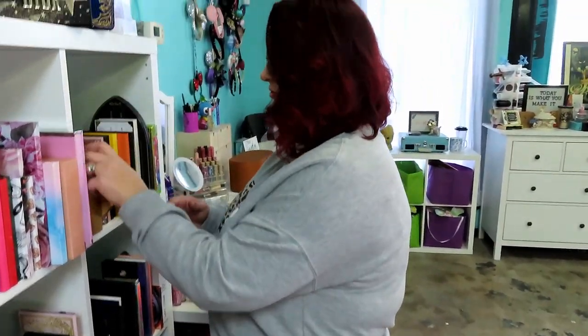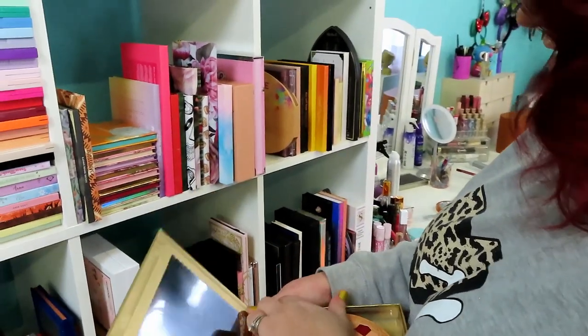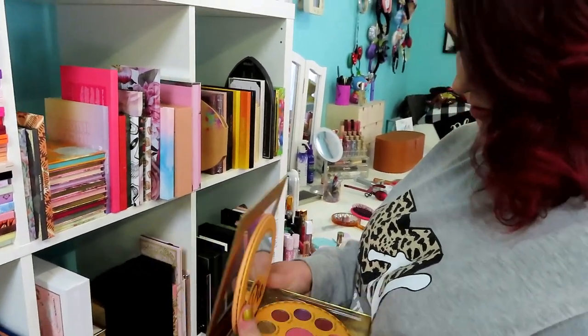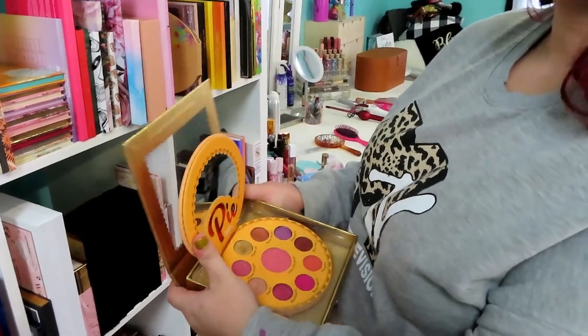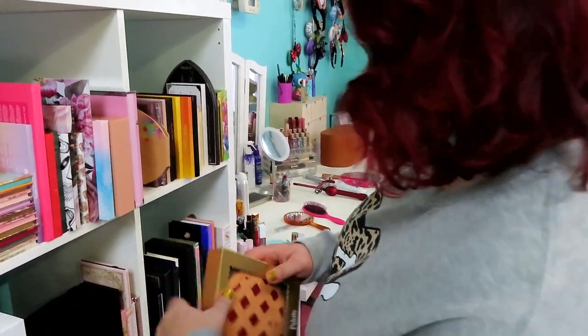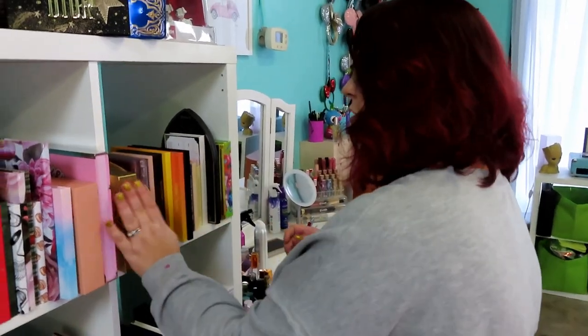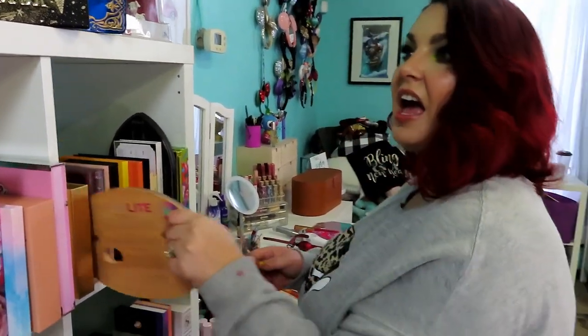So, and then this is the Glam Light Pie palette. This was part of their Christmas foodie box, which looks like this, and I have used this. And again, it's wonderful quality, but I keep the boxes for these, even though I hate keeping boxes, because they're an odd shaped palette. If I didn't love the formula, I wouldn't keep them, or I wouldn't buy them, because I hate, hate, hate with a passion weird shaped palettes.